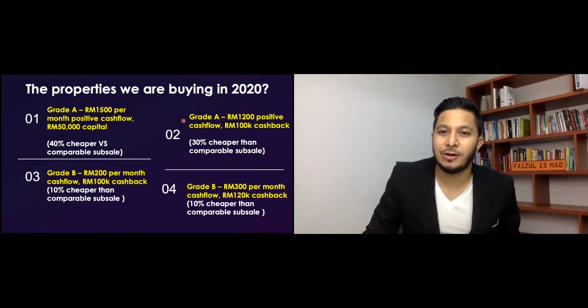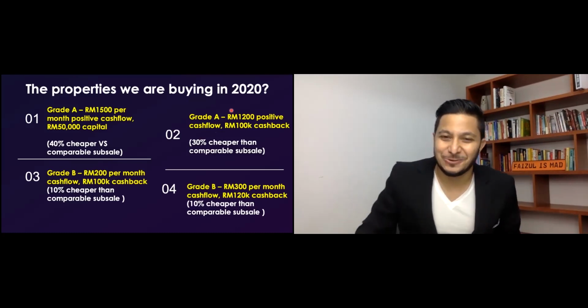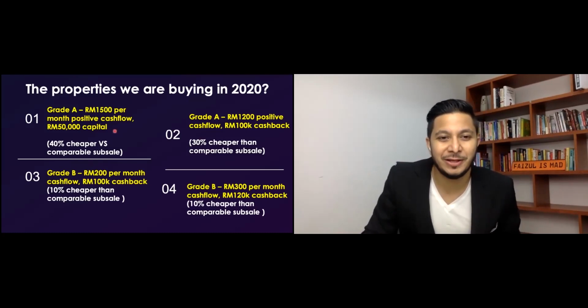And then this one, the other grade A property we are buying 30% cheaper compared to sub-sale. Lelong also cannot get this price. Right? And the third property we are buying, this one is a bit more crazy. The cash flow isn't as good as the first two because the first two is grade A property, the best property. This one is grade B. So the one on top can get RM1,500 positive cash flow. This one only RM200 lah.